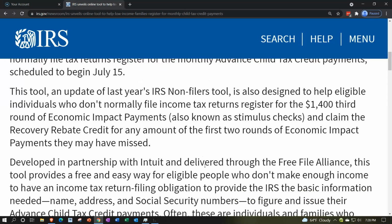Okay, so let's go forward. This tool, an update of last year's IRS Non-filer tool, is also designed to help eligible individuals who don't normally file tax returns register for the third round of economic impact payments, also known as stimulus checks, and claim the Recovery Rebate Credit for any amount for the first 2 rounds of economic impact payments they have missed. So that's interesting because it looks like they're saying it is the exact tool or a modification of the tool that was used last year for the economic impact payments that went out basically round 1 and round 2 of the economic impact payments.